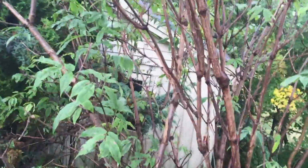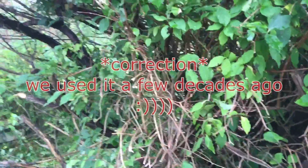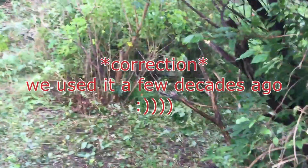Hey guys, so by the time you see this video, you will know that we are building a barn. We're not really building it, but we're cleaning out this place and putting in stalls. The whole property here is part of our property, but in the past year we've done absolutely nothing with it, and it's just grown into a jungle, literally. So I filmed it two days ago.